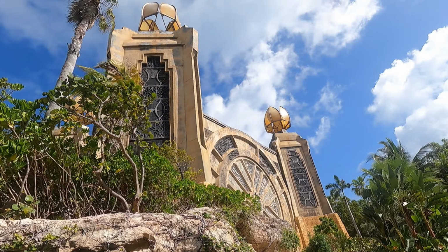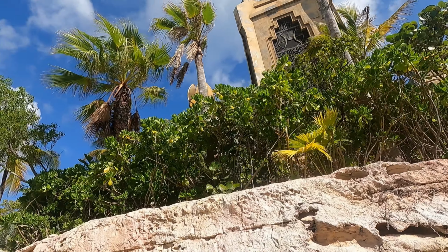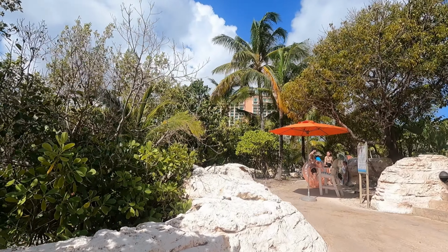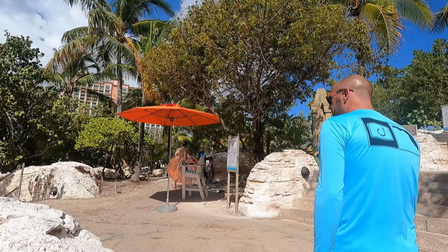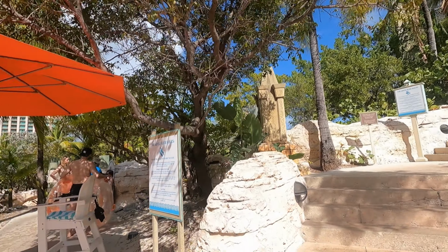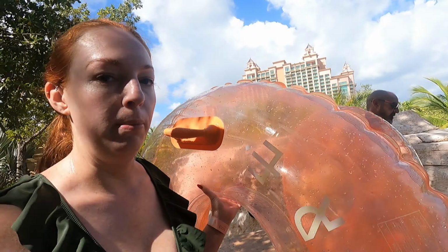We are hitting up this power tower first. Gonna check out some tube rides, figure out the situation. Maybe we need our own tubes. We don't quite know yet. The Abyss, that's the body slide that goes through. So if you do a tube slide, you have to go down to the lazy river and pick a tube. They don't just have them waiting at the bottom of the slides, just so you know.